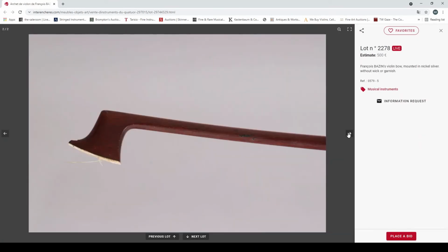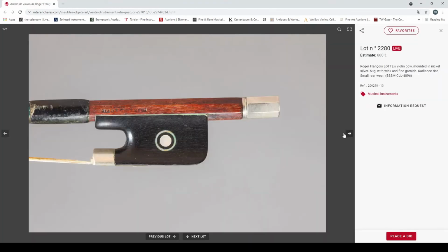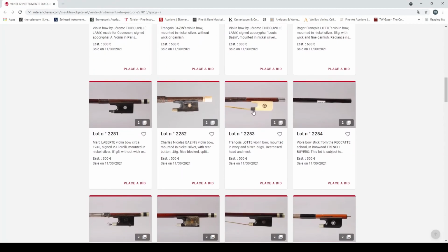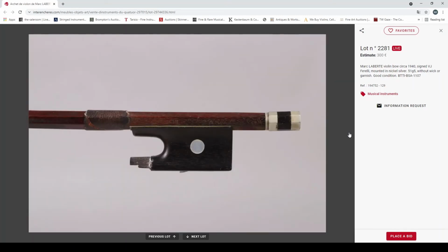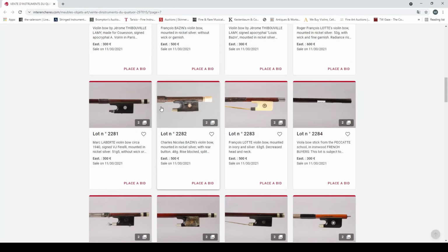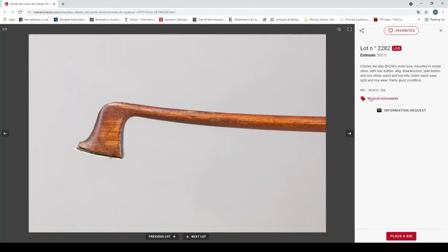Francois Bazar violin bow. Violin bow by JTL. A Roger Francois Lot violin bow. A Marc Lebert violin bow. And a Bazar violin bow. Looks like it needs a bit of TLC.